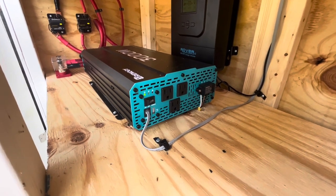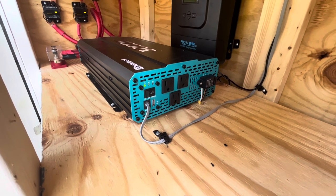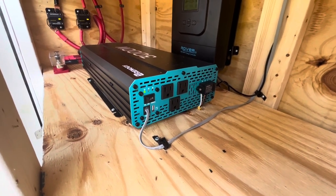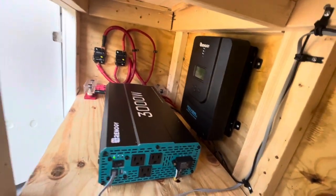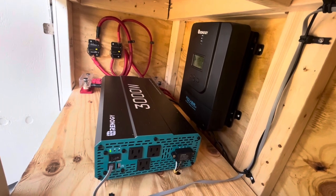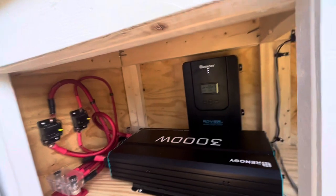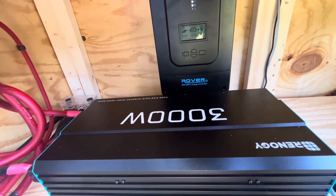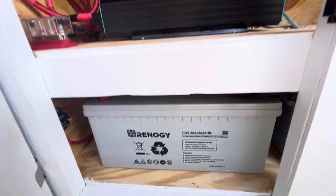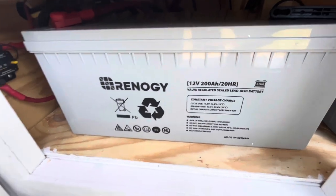And then I used 12-2 Romex, and we use that to power up the AC panel. So it's just kind of another view of how we got things wired up in here. I know it's probably not the best, little tight quarters, but like I said, the Renogy 60 amp MPPT power control module, 3000 watt pure sine wave inverter, and the 12 volt 200 amp hour batteries wired in series. So everything's been rocking and rolling.